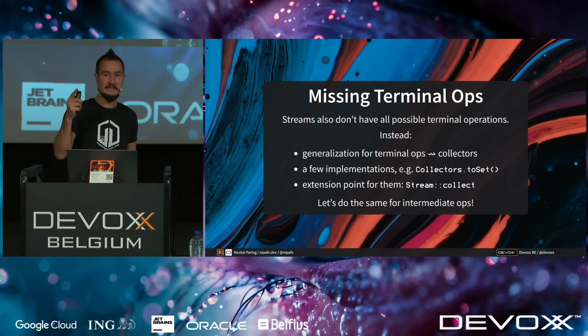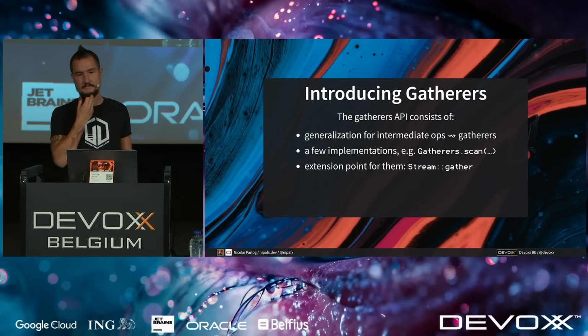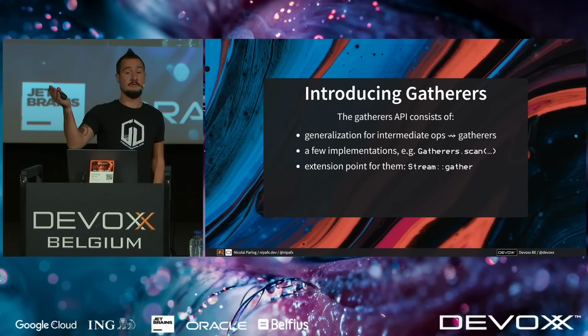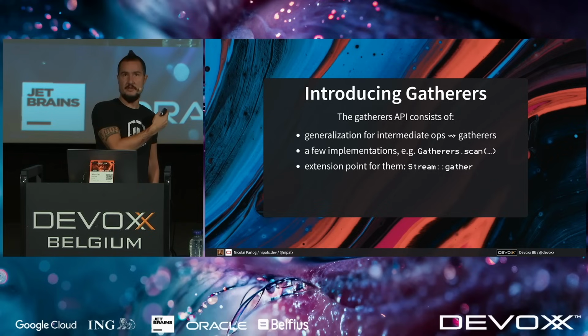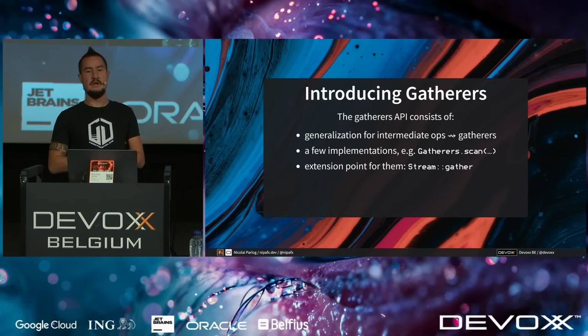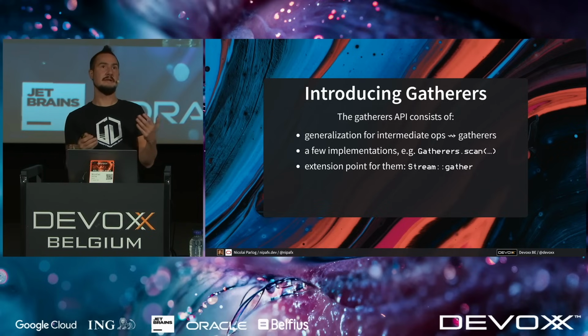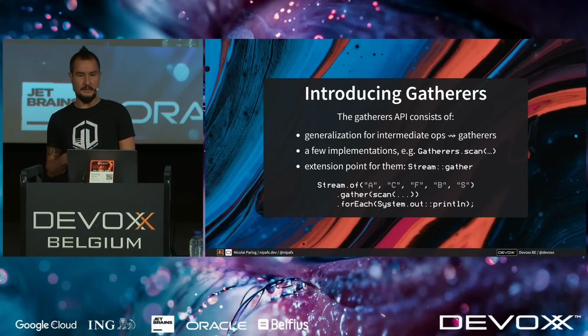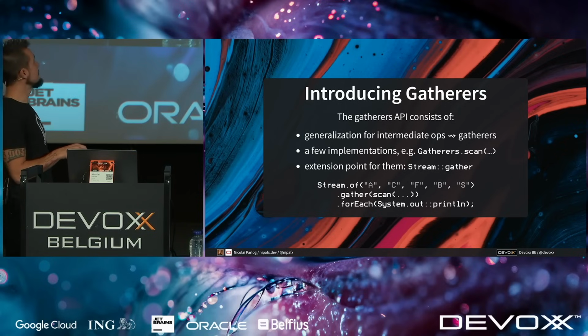And the idea now is, let's repeat that mechanism for intermediate operations. So let's generalize what an intermediate operation does and how it works to the concept of a Gatherer. Then there can be some implementations already being added. Gatherers is a class that is part of this preview that already gives you a few of those operations. But more importantly, you can create your own implementations of this interface and hand it to stream.gather, and then you get your results.